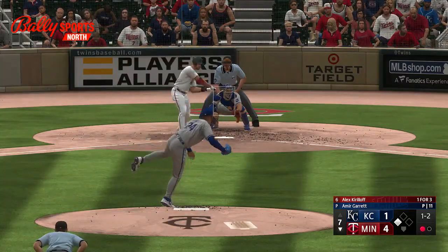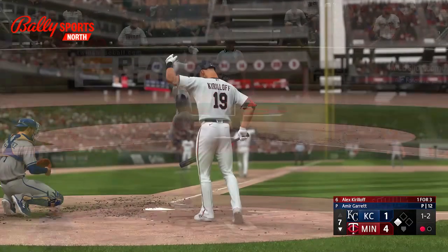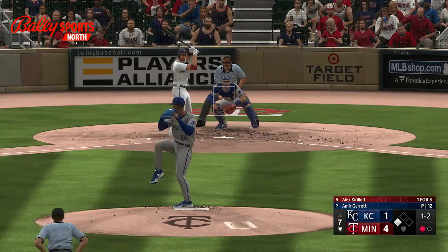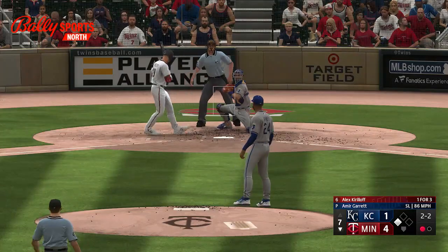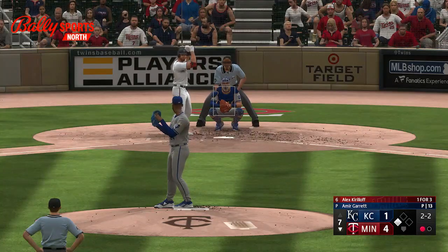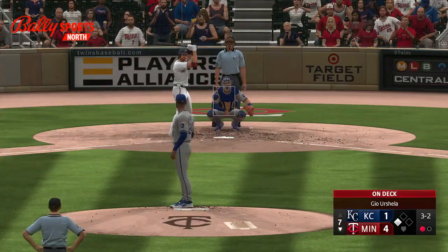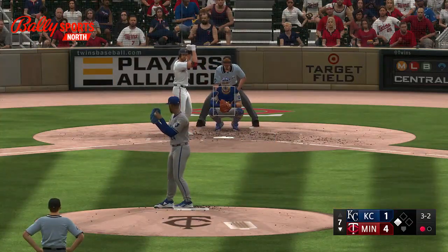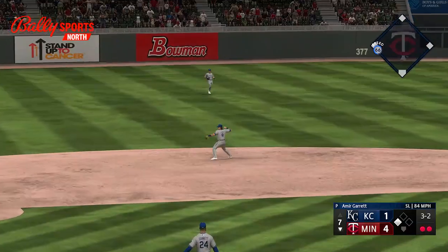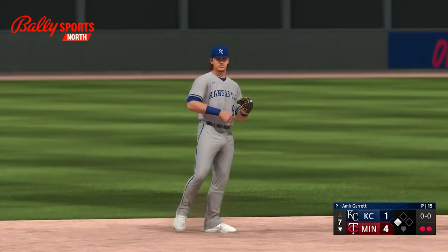The 1-2. Stays alive. And he deals. Slider misses outside. The next offering misses, and it's 3-2. The pitch. Flares one into center. Makes the grab. Two down. Throw not in time as he's able to get back to avoid the double play.